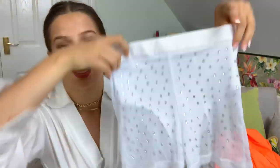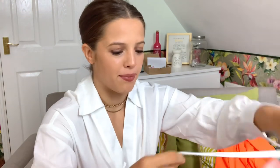This is what it looks like. Oh my, it's actually so nice. I love this. All I can say about Outcast clothing is wow, your quality is fantastic and your pieces are beautiful.